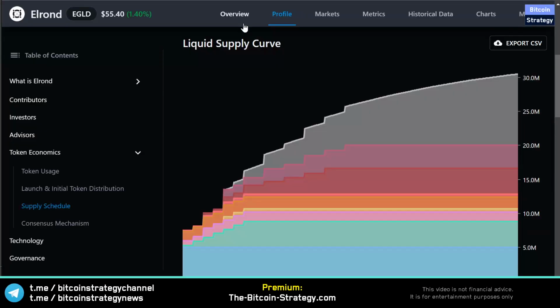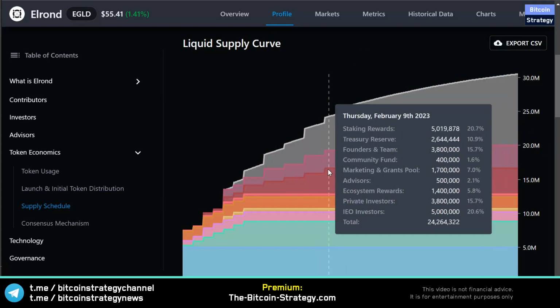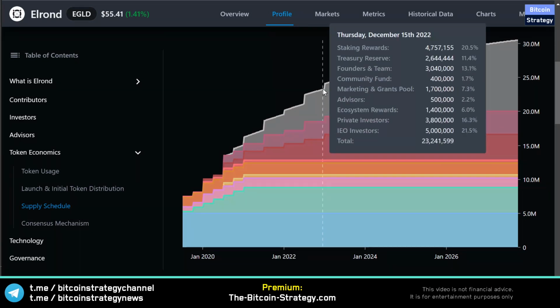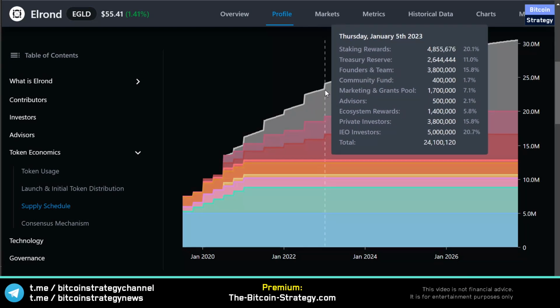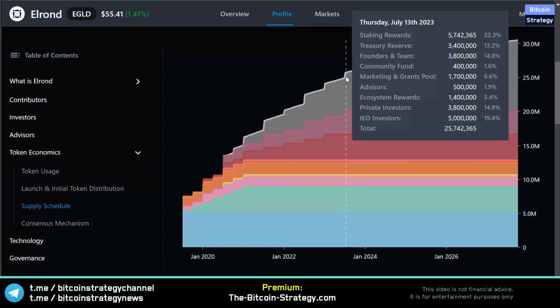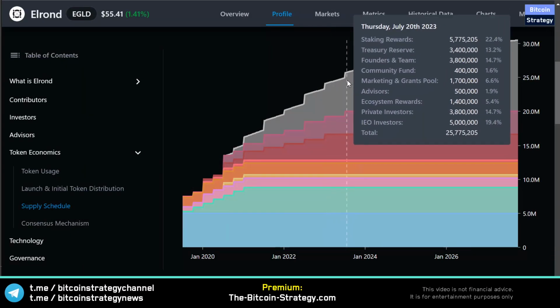One thing to note though, in case you haven't yet, be aware of 2 more supply unlocks for the team, okay? So over here in Messari.io, we've got a treasury reserve and a founders and team unlock, and currently we are in the middle of October of 2022, but there will be an unlock at the end of the year, right? So when we go from 22 to 23, and then another unlock in the middle of 2023. So if you want to time this short term, you might want to have a look at this.